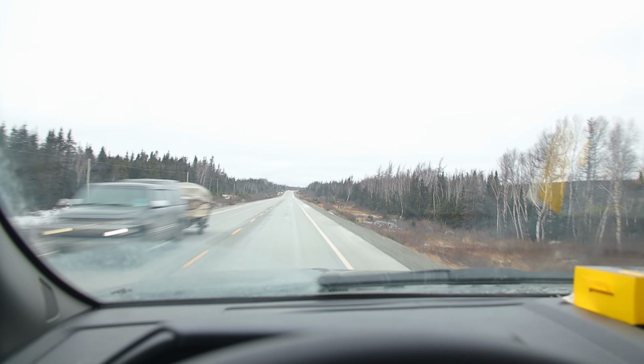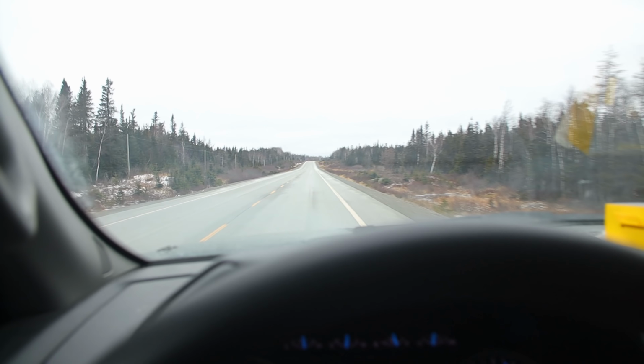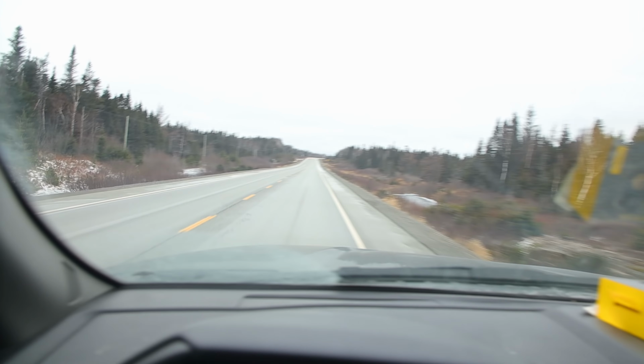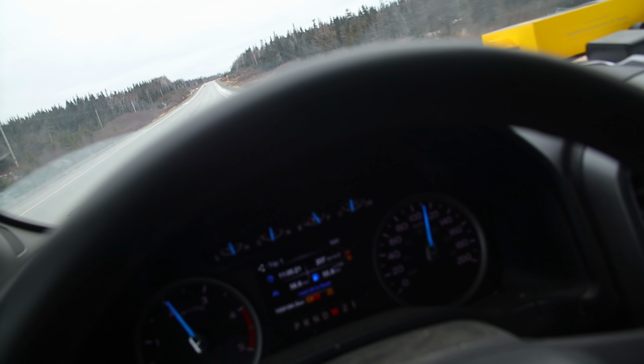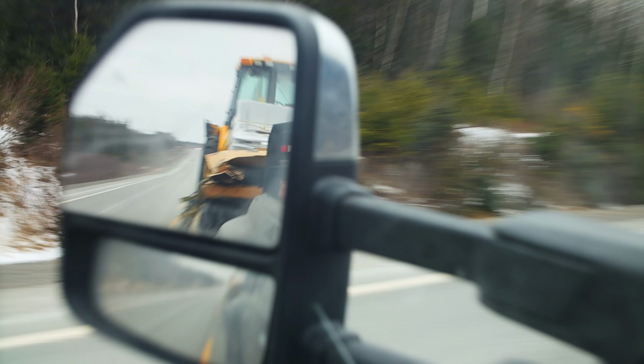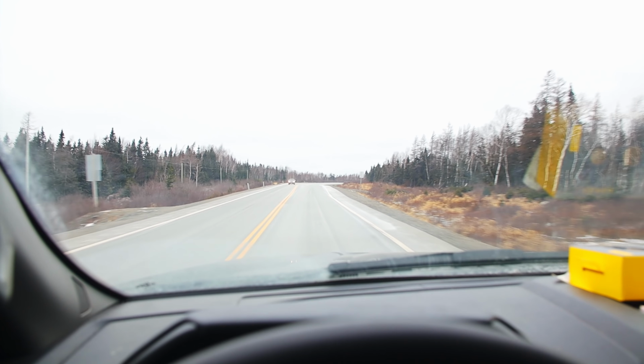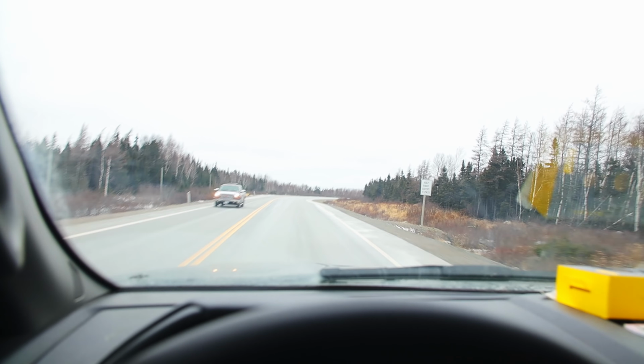All right, we've done about 20 kilometers now from that place we stopped. What I'm basically doing is trying to catch up with the 6 liter. We're doing about 110 here, fully loaded, of course. We're towing pretty close to the max rated weight of this truck. And yeah, that 6 liter is friggin' hauling it.